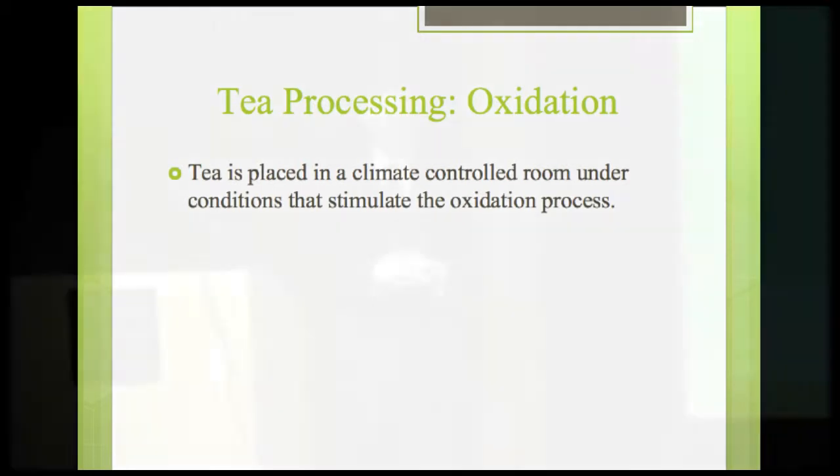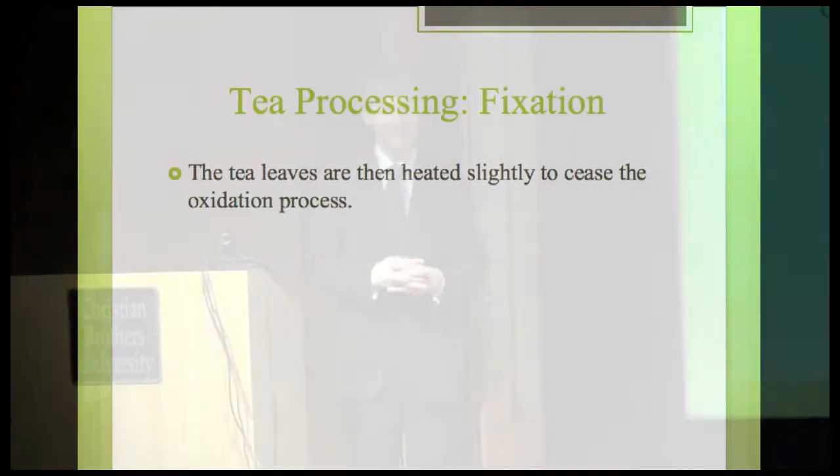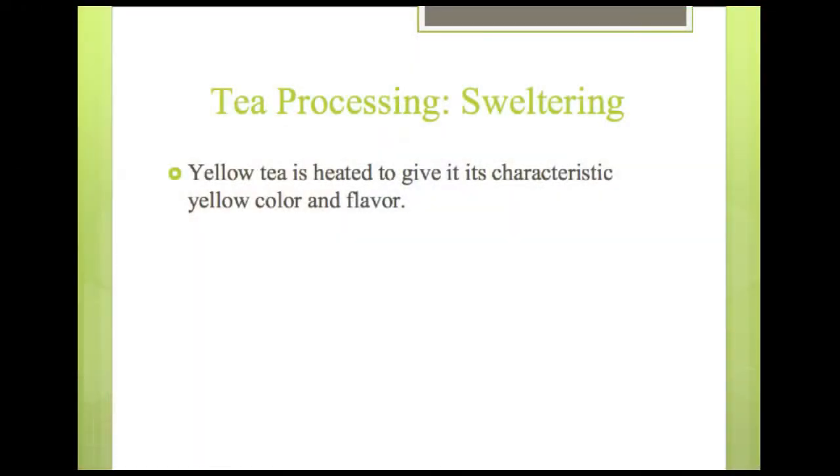After that, it goes through a process where they slightly heat the tea in order to stop the oxidation process so that it doesn't continue on through the life of the tea and make things taste really bad after years of keeping it on the shelf. Sweltering is unique to yellow tea. They go through the sweltering process, which turns it from a green tea into an actual yellow-colored tea, and it has a characteristic yellowy-green color for the actual brewed tea.